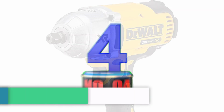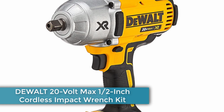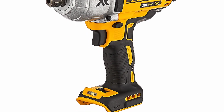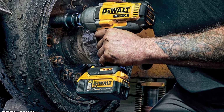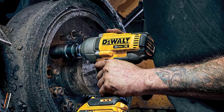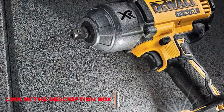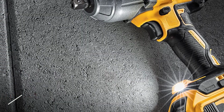Number 4. Dewalt 20V Max, a half-inch cordless impact wrench kit. Removing stubborn lug nuts can be a painstaking task, so you'll want to invest in a heavy-duty tool that can get the job done quickly. Our top pick is the Dewalt 20V Max XR Lithium-ion Cordless Impact Wrench because it has 700 foot-pounds of maximum fastening torque, 1,200 foot-pounds of nut-busting torque, and a brushless motor that will extend its life.